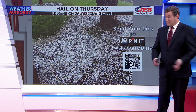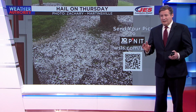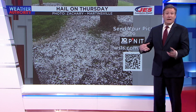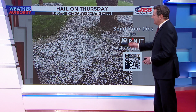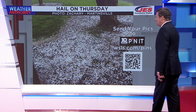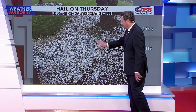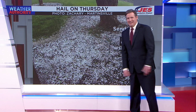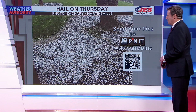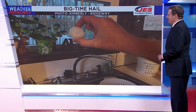And you'll see from these pictures I'm about to show you that hail was certainly one of the factors today, but we also had reports of some wind damage as well. I want to show you this picture from Zachary in Martinsville, and you can see how much hail fell in Zachary's yard. I mean, he had more hail today than what you saw as far as snow was concerned this winter in Martinsville. Other pictures came in from Ridgeway.